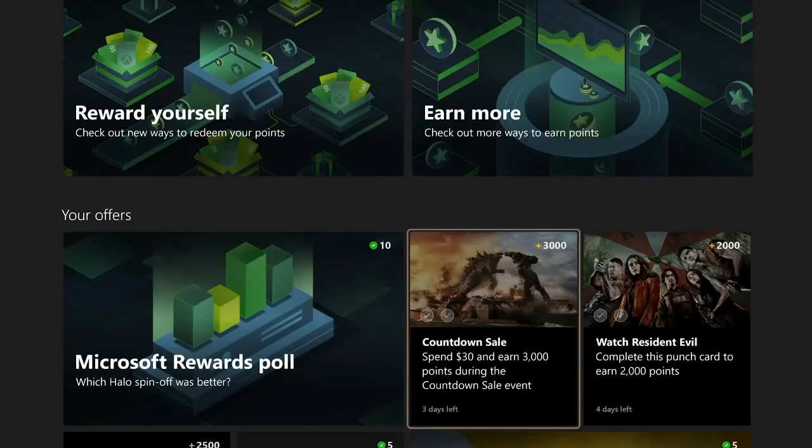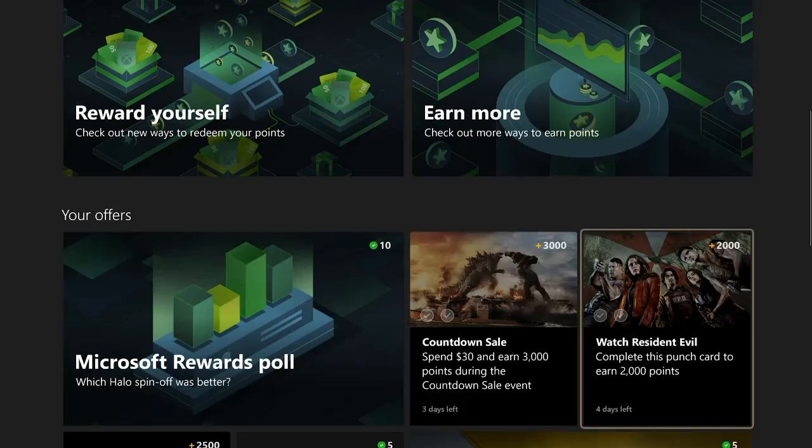It's not like you're going out of your way to watch the movie. You don't have to do this, but if you're already a movie watcher, and you like purchasing movies and owning them digitally, this is it. It gives you 3,000 points just for doing that. It just rewards your hobby. Put it like that.